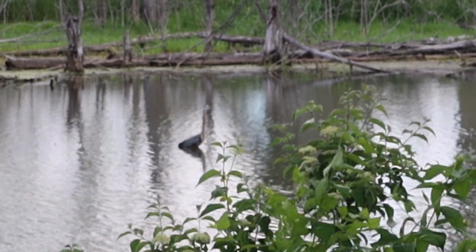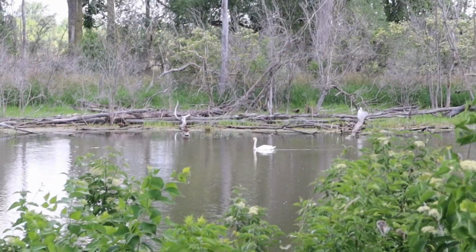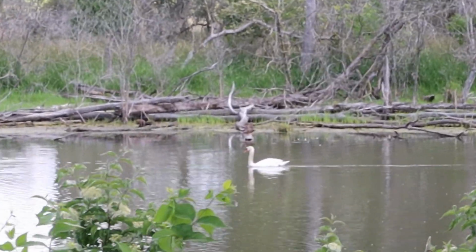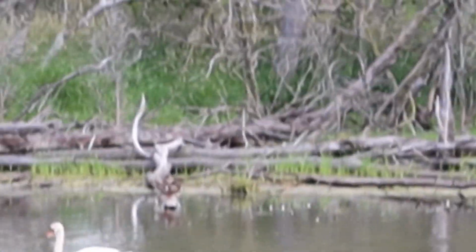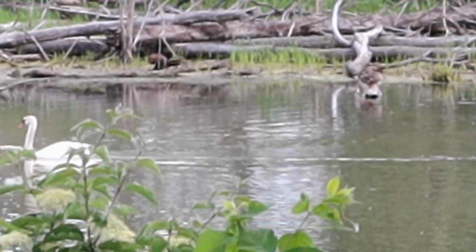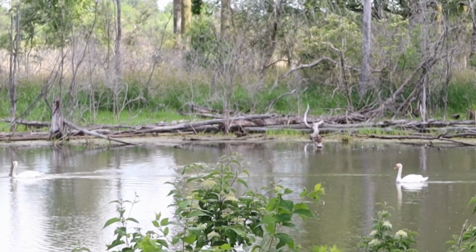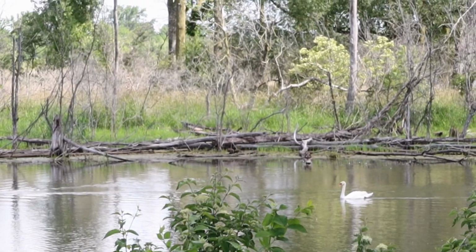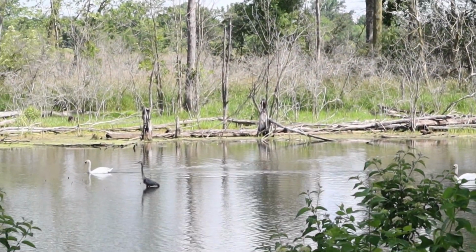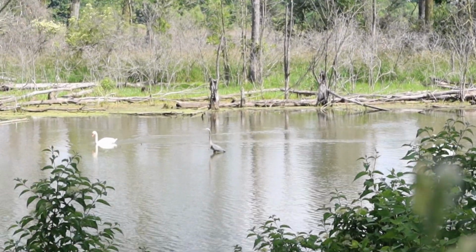You know why he's staying so still? He's hunting. He's waiting for the fish to come by. Well, the white one on the branch is a crane, but the ones swimming are swans. See how they really just glide across the water? Going right by the crane, he's mad because he's like, I'm fishing here!